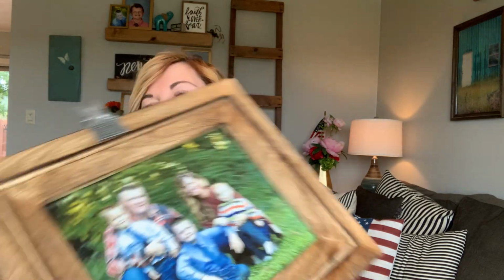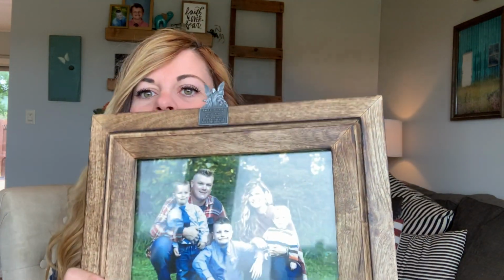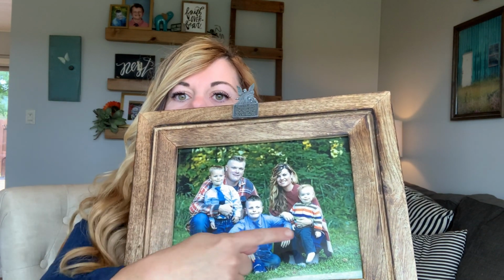I'll show you here, and I kind of follow these best practices too. He has the flannel, and then he has the stripe. So I would just kind of put them in there as pops. And I do like to kind of color coordinate, but nothing matchy.